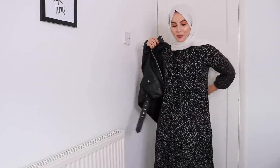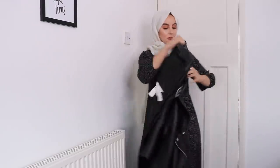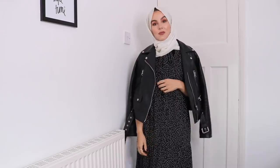It's black and white, it's flattering obviously because it's black, it makes you look nice and elongated. It's just a lovely long dress. Not much to it, it's kind of plain, but you can accessorize it and make it look your way. Even a chunky knitted scarf with this would look gorgeous.